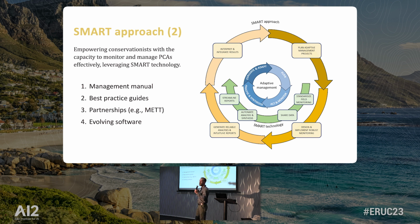So now how to use SMART has been embedded into METT 4. There are actually guidelines on how you can use SMART data to answer some of the questions that you might have through METT, okay? And we're looking at constant other opportunities. How can we support bodies like the World Commission on Protected Areas? How can we encourage better practices? And so best practice guidelines are another thing that we're really going to be working towards within the next year or so.